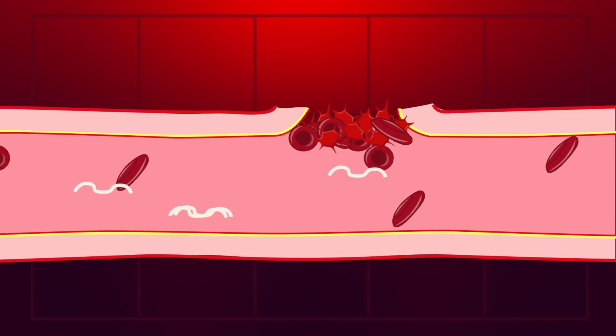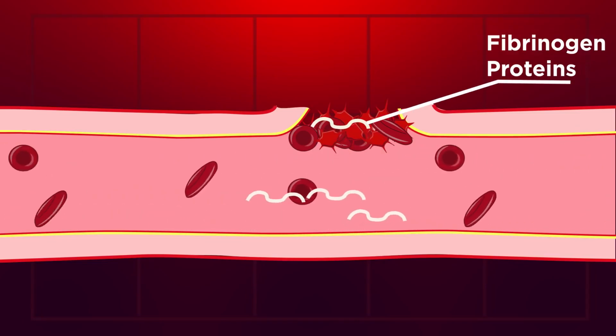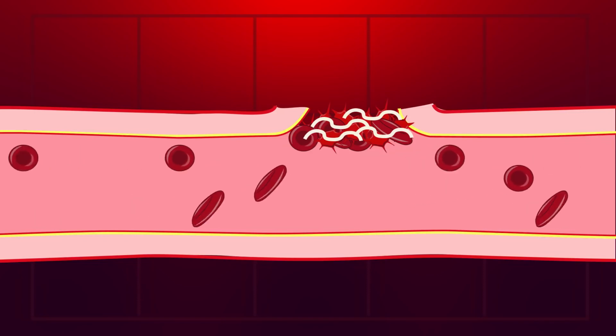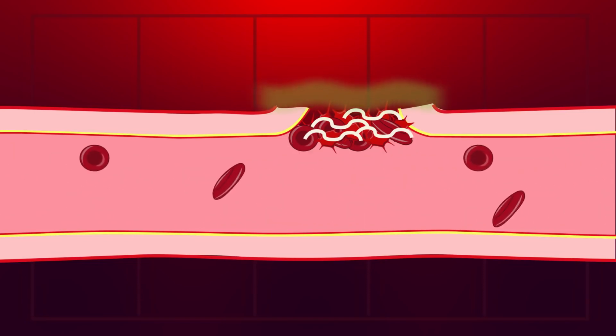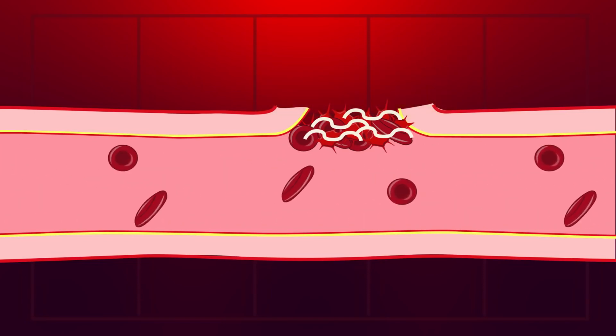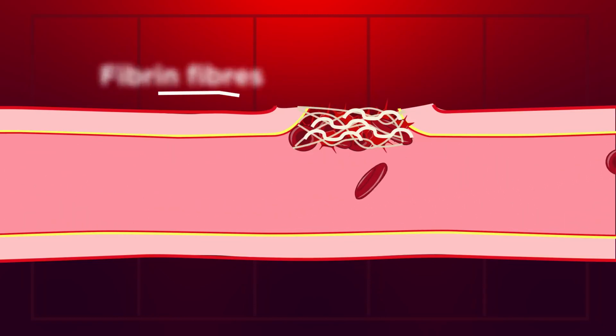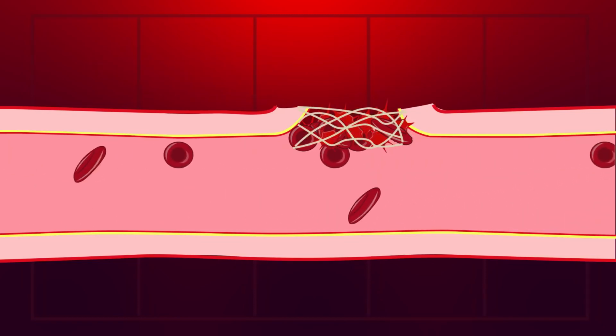A protein called fibrin does exactly that. In our blood, there are soluble fibrinogen proteins. At a wound, these soluble fibrinogen proteins are exposed to outside chemicals that aren't normally found in blood vessels. Like with the collagen and platelets, this exposure causes the fibrinogen proteins to turn into sticky fibrin fibers. The fibrin fibers form a mesh, holding all the platelets together and making a much stronger clot.